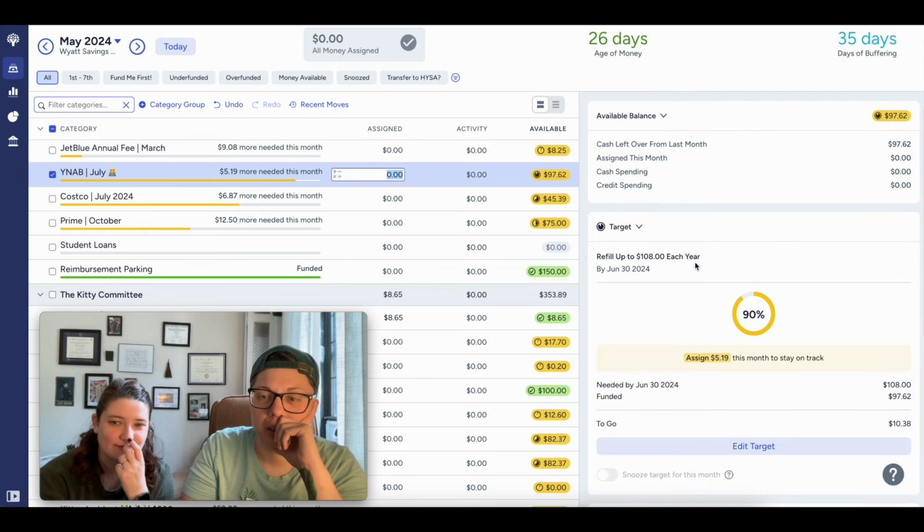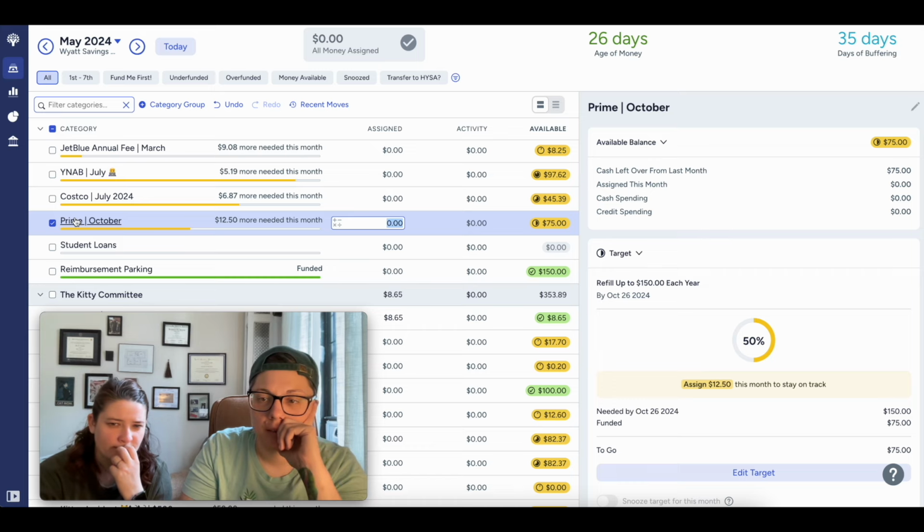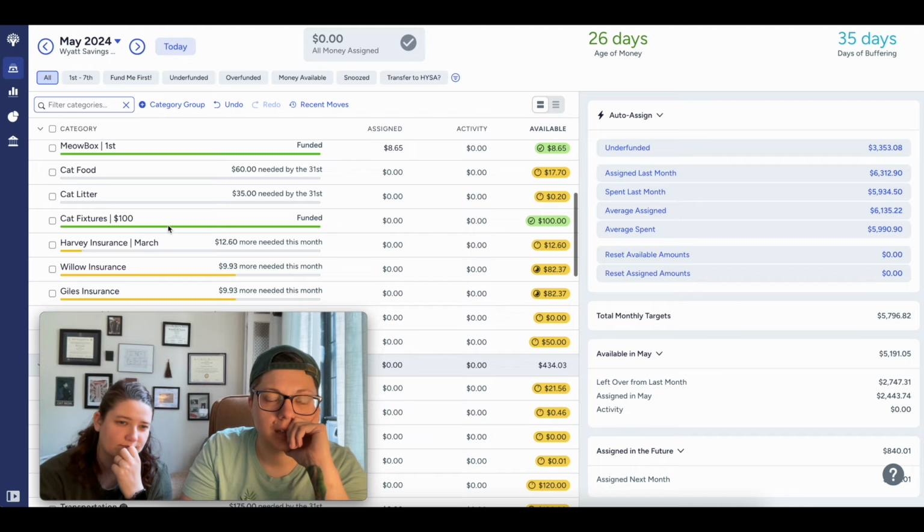All right. This one, refill up to $108 each year, 90% of the way there. $519 this month. All right. These are all my annuals. Yep, all my annuals. That's looking good.